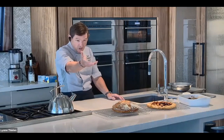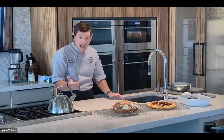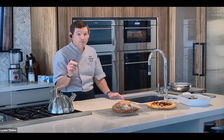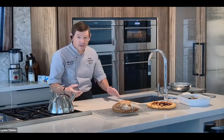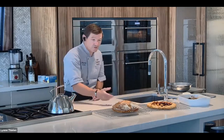The potatoes are going to take the longest, so you're going to start with the potatoes. Then the salmon's going to take slightly less time than potatoes, but more time than the asparagus. So then you're going to add the salmon. And then the last thing you're going to do is throw the asparagus on the same tray and cook them all at the same time.